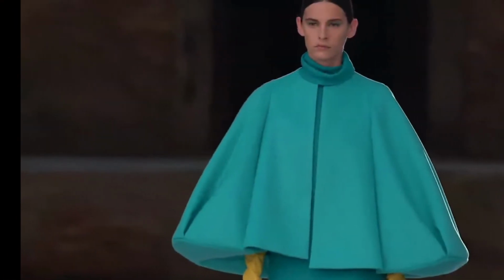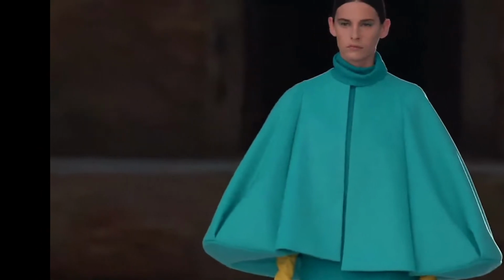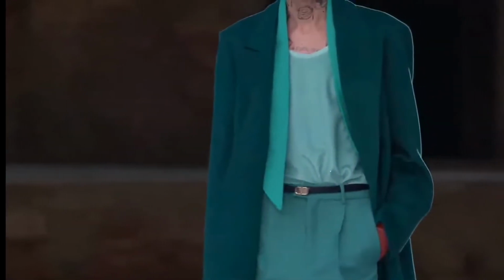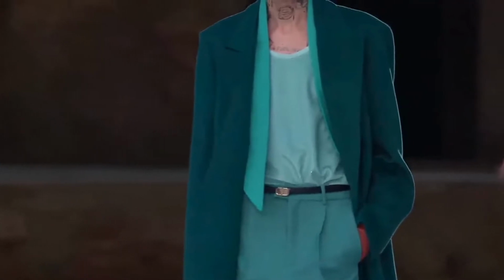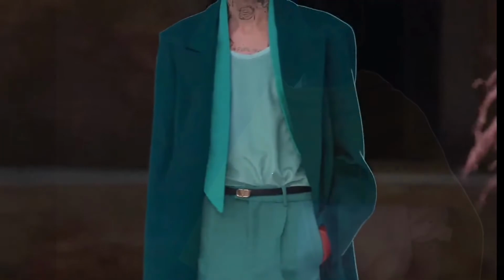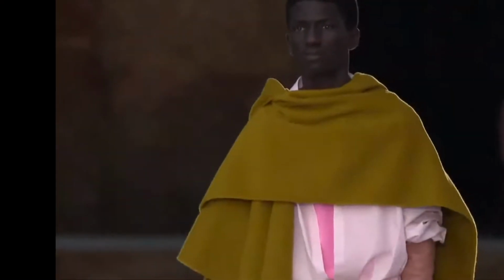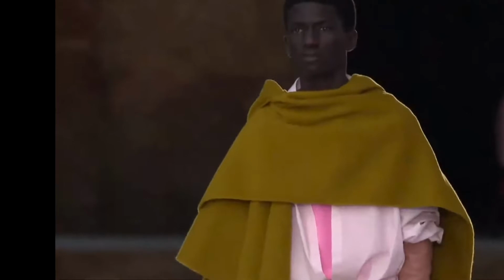I love the following outerwear looks in teal, emerald, and mustard, whether a tone-on-tone look of this bubble cape or a potpourri of bright shades. I imagine feeling warm and snuggly in a sophisticated way.